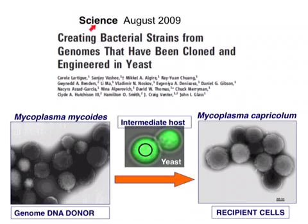So in this, again, Science article from 2009, also from the Venter lab, they were able to show that they could take the mycoides genome, mark it, put in tetracycline resistance, put it in the intermediate host of a yeast, replicate it there, and then move it to Mycoplasma capricolum.